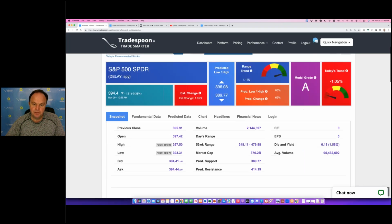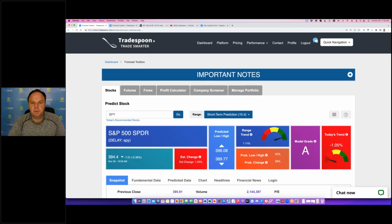We do have the GDP number this week, and we have employment numbers and PCE data. So there are three important data points coming out this week, which can cause the market to either retest and break above the 400 level or break below 390. If we do break below 390, I think we have probably seen the top for this year and perhaps for next year. But I would pay attention to this level.